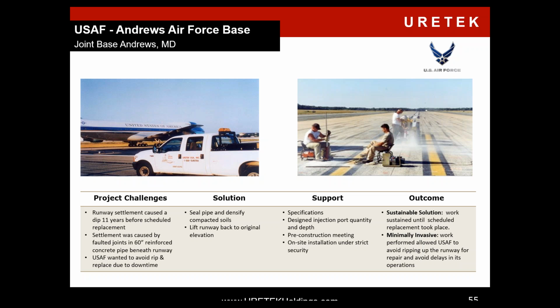At that time, the Air Force called us to see if we wanted to come out to investigate the excavated materials. One of our engineers went out to observe. They found that there had been no signs of shrinkage, cracking, or deterioration of the material. It looked, felt, and even smelled just like new material.